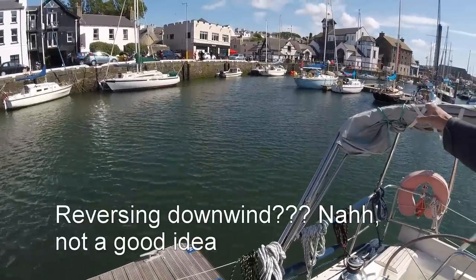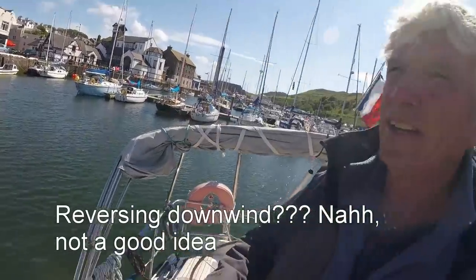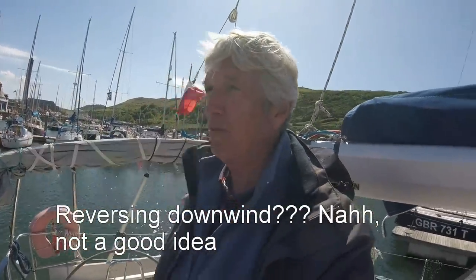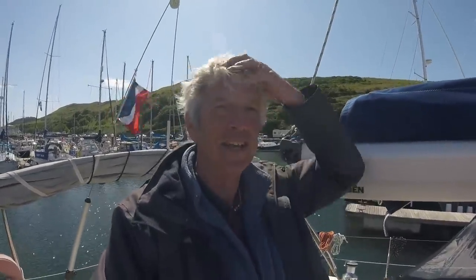The problem with reversing, you know, if the wind catches the bow, it'll take it, because you have to go forward and stop. And it's that moment when you stop, you lose control, the bow is going to fall off with the wind. And in 15 knots, it can fall off very rapidly. So I made it, but I think it was more due to divine providence than to skill of the pilot.